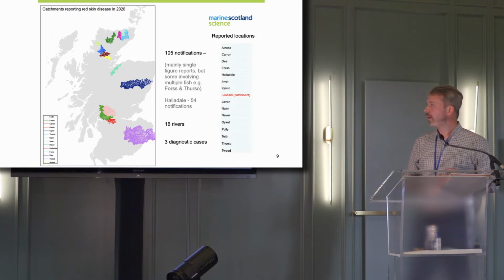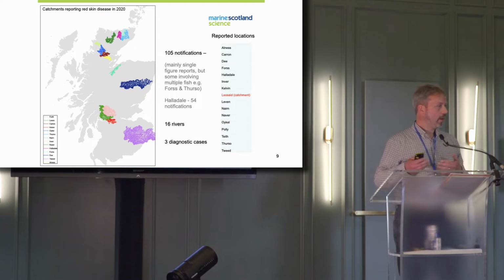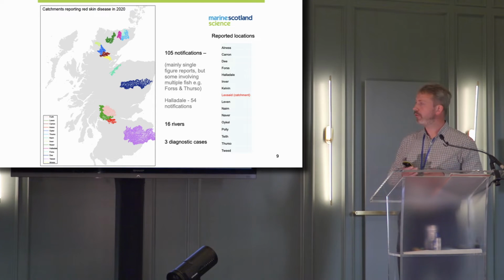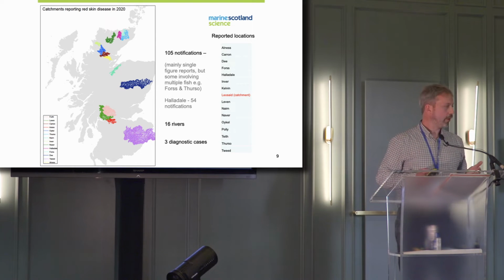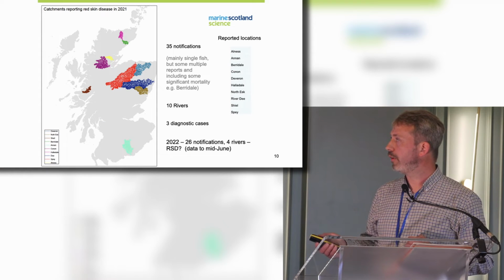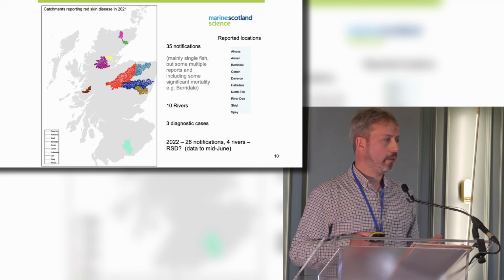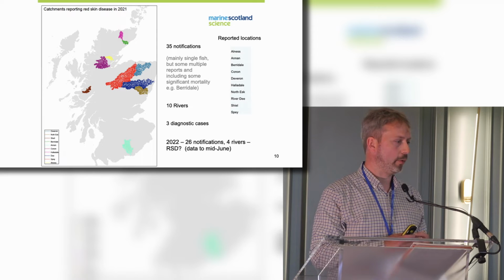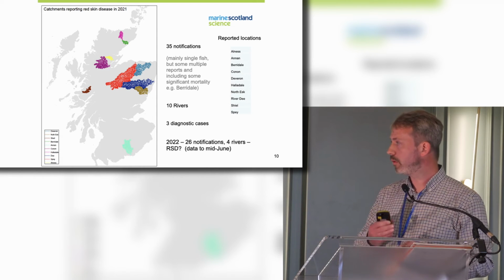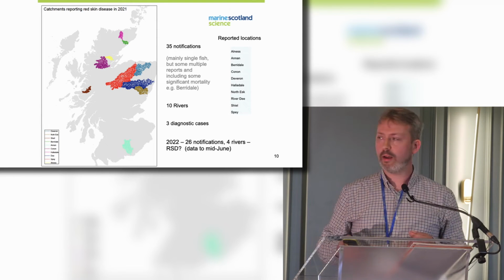The following year, 2020, there's an increase in notifications, but that's complicated because the Fisheries Management Scotland app was introduced, and some of the notifications from that involve single-figure notifications, as opposed to before, when I would get a notification involving multiple fish. So there were 105 notifications from 16 rivers in 2020, and 35 notifications in 2021 from 10 rivers. Again, mainly single fish notifications, but we have had notifications of increased mortalities on some of the river systems that have been mentioned this morning, the Berriedale and the Forss, and we've gone along to take fish to do investigations in terms of any pathogens there.